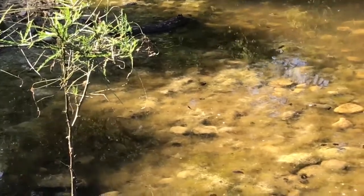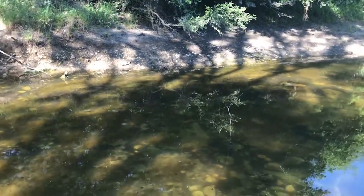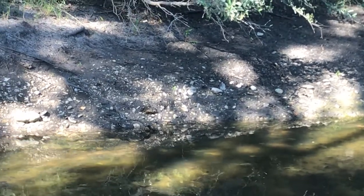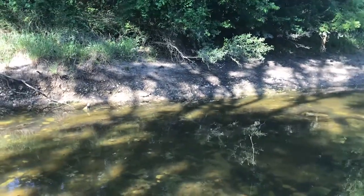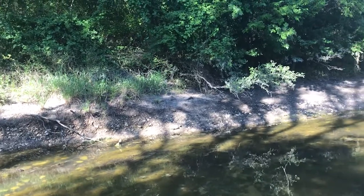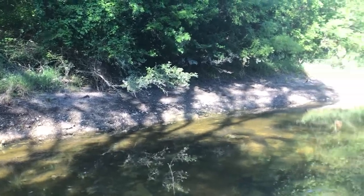Sarah got some video of a ribbon snake over that way. There's a much larger one swimming across the bank. You probably won't be able to see it on here, but it's kind of paralleling. Yeah, there you go. You can kind of see it. It's paralleling the bank. So just keep walking around here, and maybe we'll be lucky enough to catch one not paying attention, although it's warm, so they've got plenty of up and go. I'll just keep my eye out and see if we can't find anything.